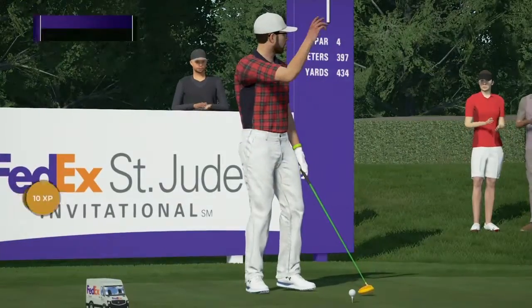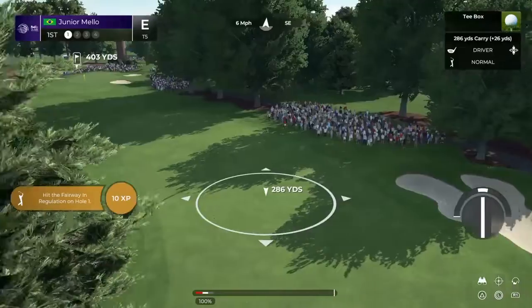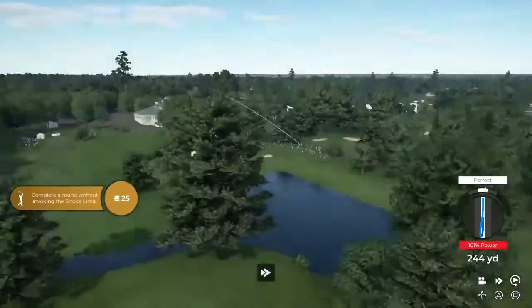Today's coverage of the WGC FedEx St. Jude Invitational is about to begin. Back at TPC Southwind here in Memphis, Tennessee. Luke Elvey alongside Rich Beam.